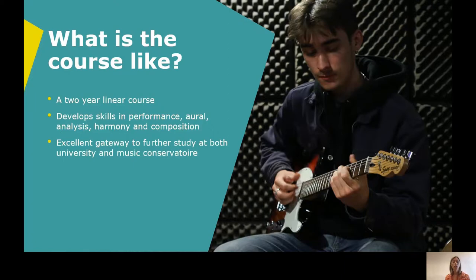So as with all A-levels at Hills Road, the A-level music course is a 2-year course, and the main examination period is at the end of that second year. And the key skills that you'll be evolving, just as you may have done if you've taken GCSE music, are in performance, in listening work, in looking at various set works and doing what we call analysis of music, also looking at composition and harmony as well in a number of different forms.